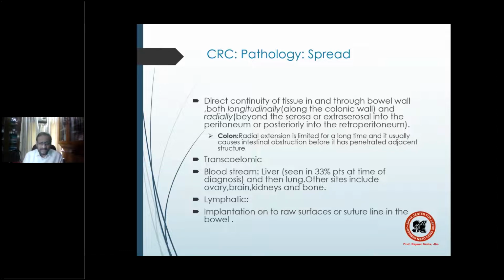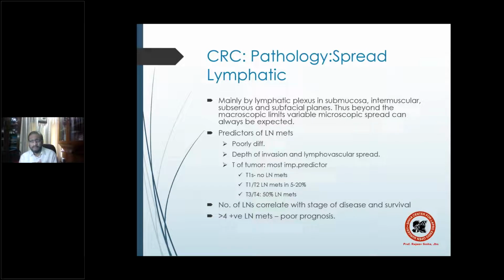And then, of course, the lymphatic spread, which is very, very important. We'll talk about the lymphatic in the next slide. Implantation onto a raw surface or suture line in the bowel is also a method of spread. You've done an anastomosis, and you can find implantation of malignant cells at the suture site. So these are the methods by which it spreads. Now, let's talk about the lymphatics. Why lymphatics? Because lymphatic spread forms the cornerstone of future therapy of a colonic cancer.